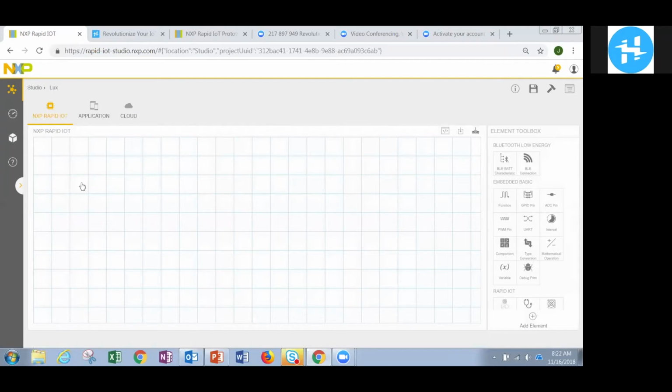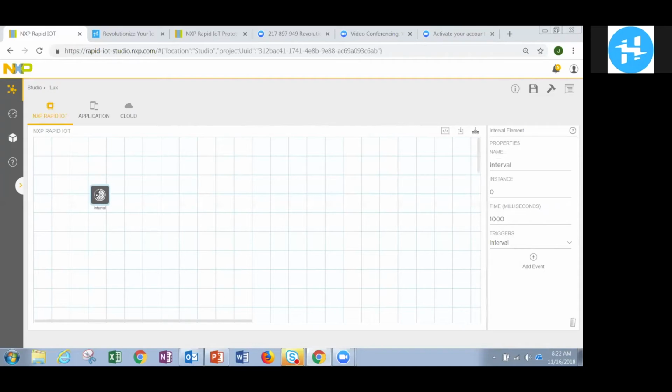Let's get right into it. Let's build it. Here's what we want to do. We want to build a quick demo that takes sensor data, in this case ambient light sensor data from the Rapid IoT, and sends it out over BLE to your phone and then up to the cloud. Then we want to look at the results. When you start off, it's a good practice to always first start with an interval, which is the point in time when you want to sample the data. The interval is set at 1,000 milliseconds, which is about a second, which is fine.